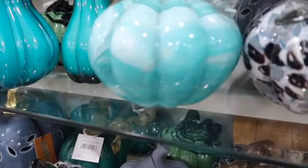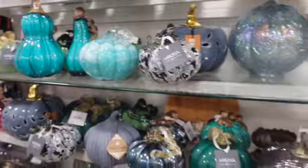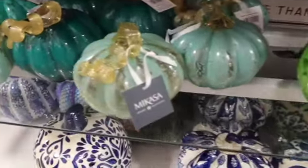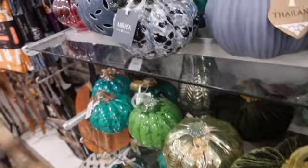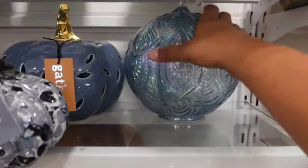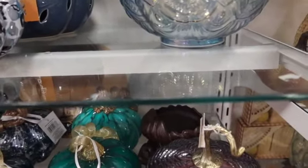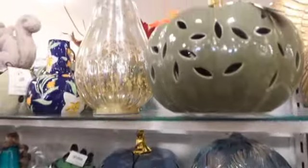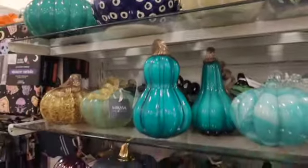This is gorgeous too. Oh my goodness. This is $12.99 for this. I got that new one. Oh, I like this. It's giving me Cinderella vibes. That's cute. Oh, but it's broke, I think, because something cracked. I can feel the cut. This is $16.99. Oh, look at the little squirrel. This is $12.99 for this. That's cute. It just makes me think of squirrel.